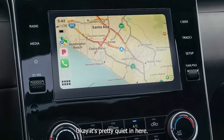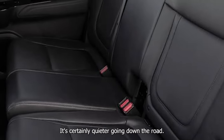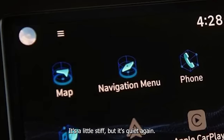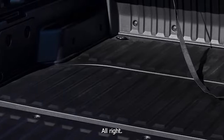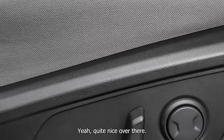Okay, it's pretty quiet in here. That would be one advantage over the Maverick. It's certainly quieter going down the road. The ride is quite nice as well. It's a little stiff, but it's quiet again. You don't really hear much road intrusion. Alright. So it's a 45. Yeah, quite nice over there.